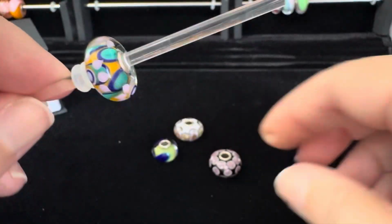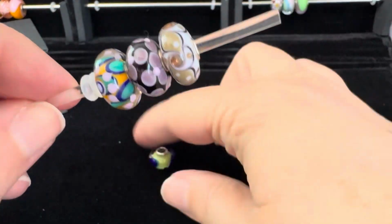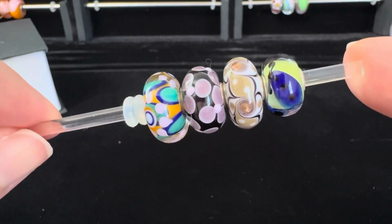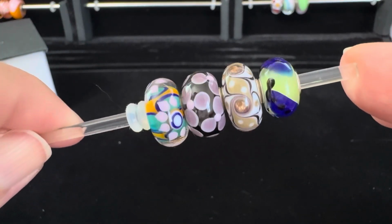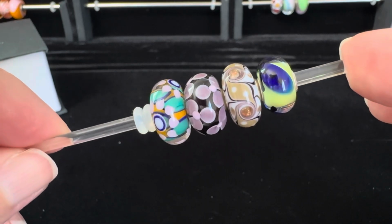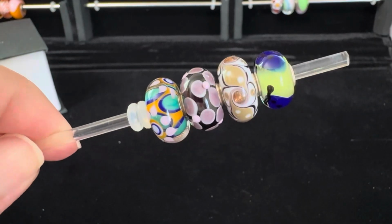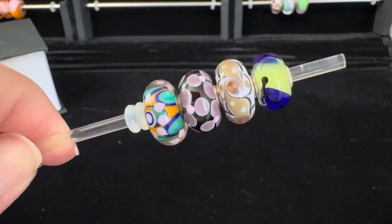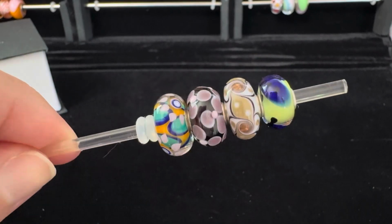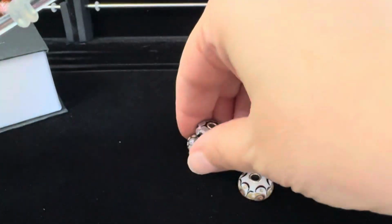Let me get everything together. There's definitely no cohesiveness to any of these that I purchased, other than the fact that they're all spectacular and fun. And with that, I'm gonna quickly show you some bracelet designs that I've had over the last month or so, just so I can share those with you.